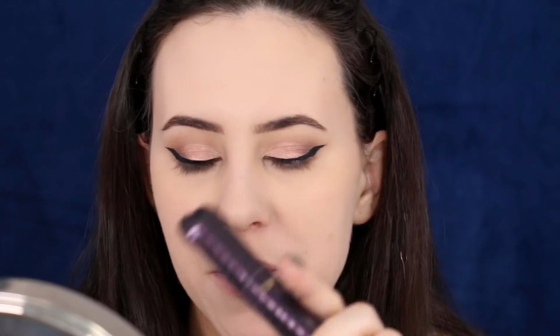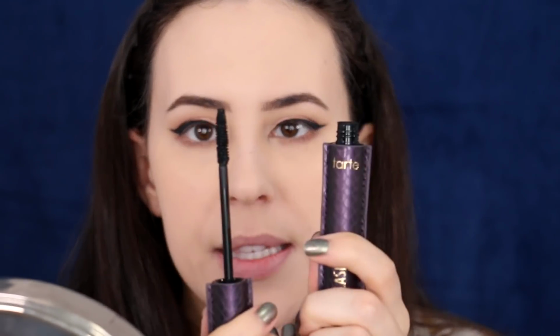Tarte Lights Camera Lashes 4-in-1 Mascara. Everyone raves about this. I want to know what the hype is all about. Let's apply this. I feel like with eyeliner it's harder to see. Why do I have concealer on my hair? I'm going to be including this in a review later on, so you'll see it in action, close up and everything soon enough. But yes, let's try to apply this on my lashes. I'm very excited. I have fairly long lashes, but they are pretty straight, so let's see what this will do to them.